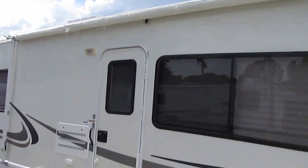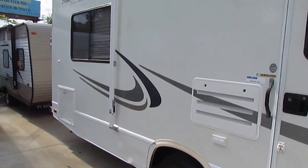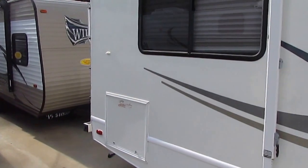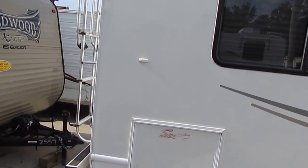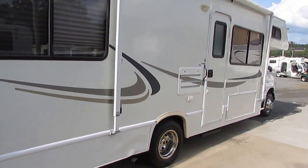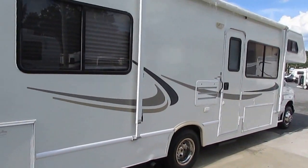Awning canvas, I want to have a brand new one put on it when you pick it up or we deliver. But for this age motorhome, folks, and this price, you really couldn't expect one to be any nicer. Very low miles, built on a Ford 450 chassis. Got the 6.8 liter Triton V-10, 305 horsepower, 420 pound-feet of torque. Tires look great.